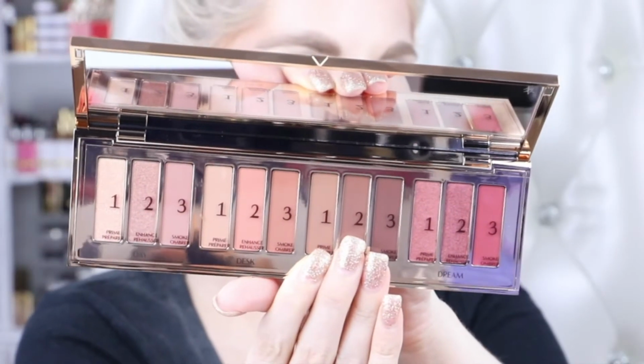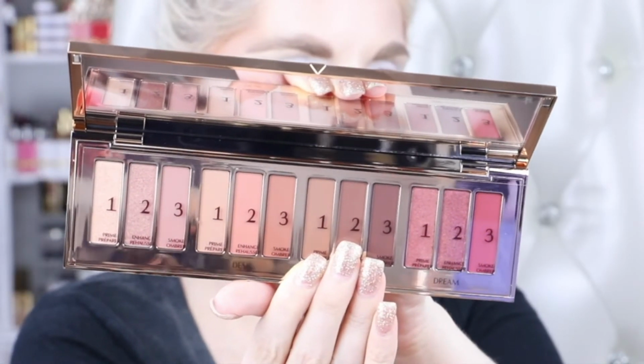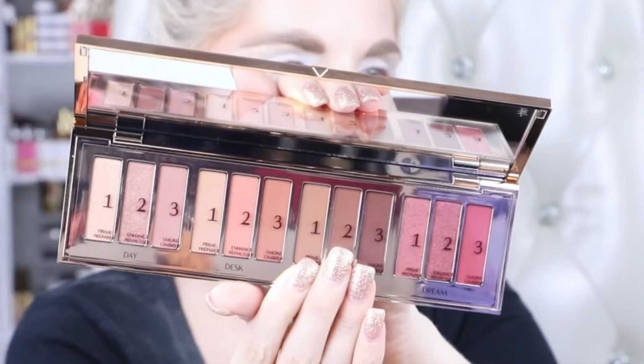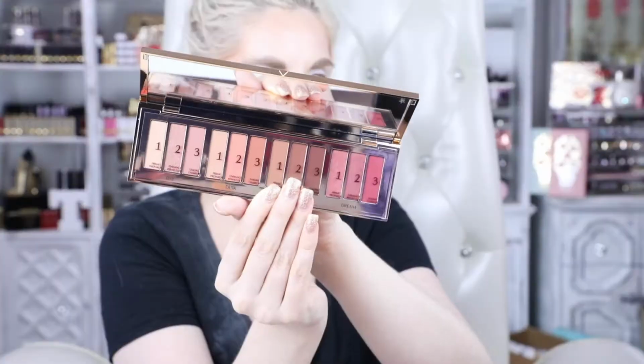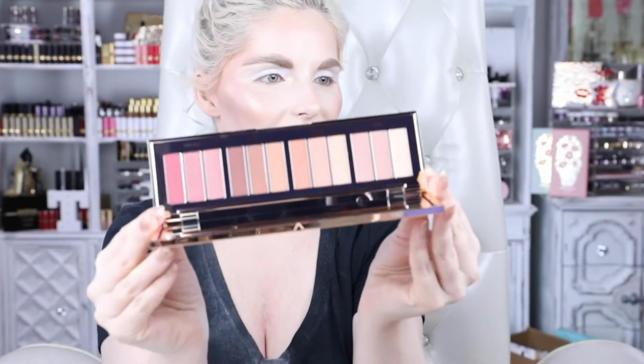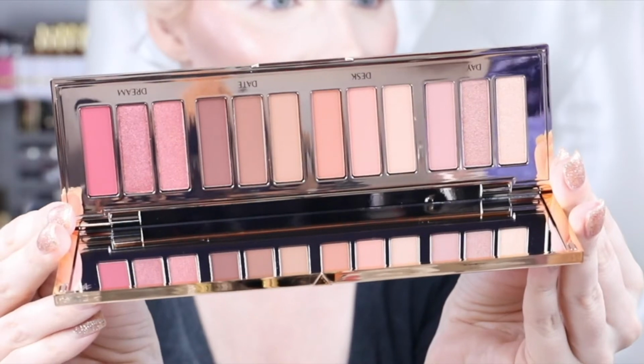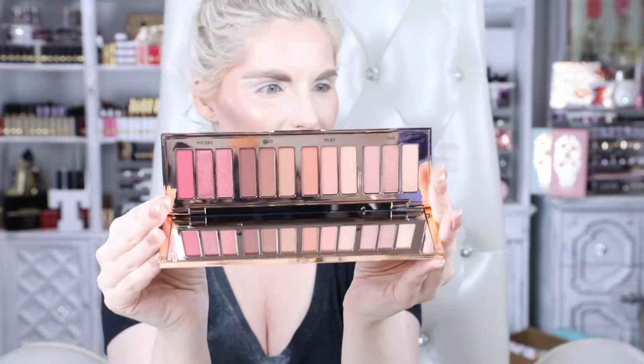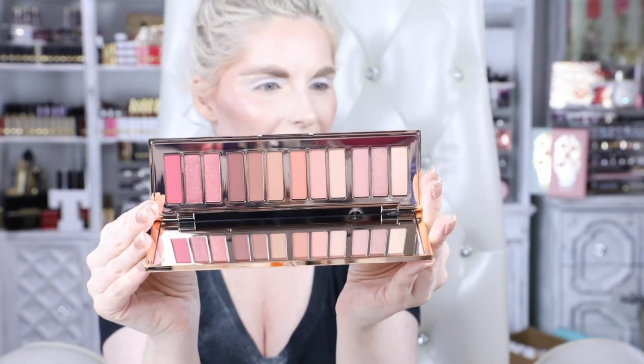So this is where the 4 looks come in, because she lets you know like 1, 2, 3, 1, 2, 3. But I like to do mixing and matching and kind of do my own thing. And then this is how she looks without the numbers on it. And that's why she has day, desk, date, dream for the different looks.